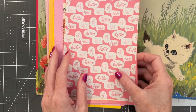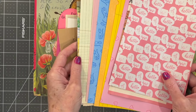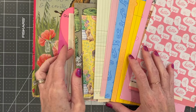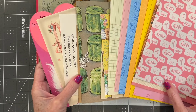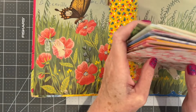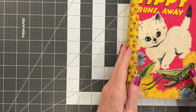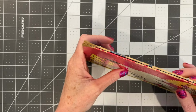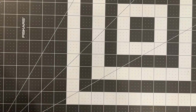And then this one has a lot of pinks and yellows, and this is probably the brightest journal of all 4 of them. I mean, it's bright. It's like 60s bright, but this one is so fun. This one's gonna be maybe a little bit girly if you have a girl kitty cat, because Tippy is a girl. So that's Tippy. Let me get the book toppers for the last 2.